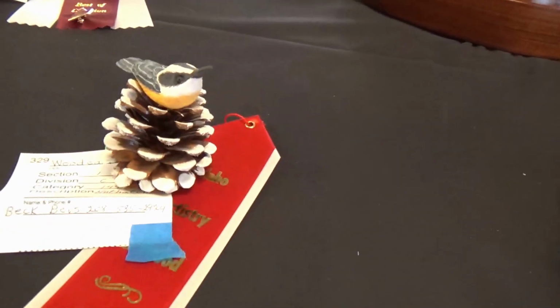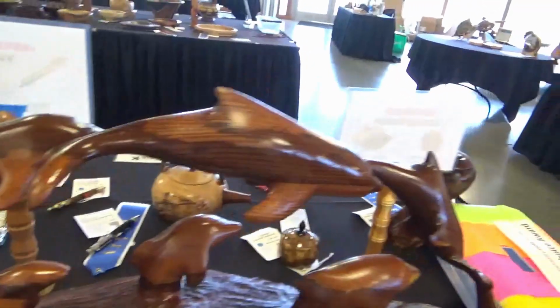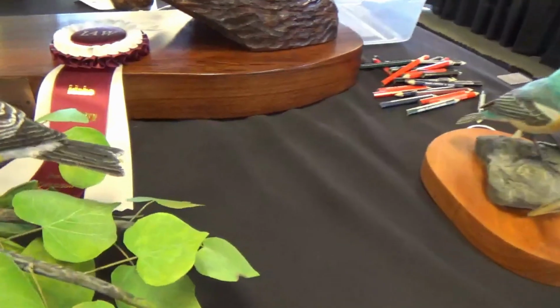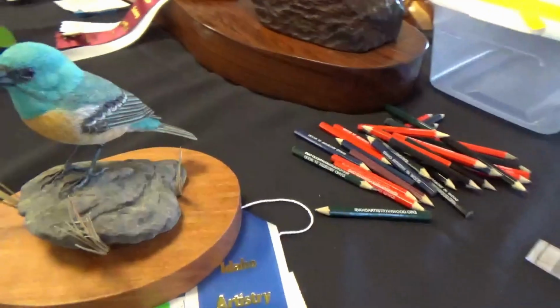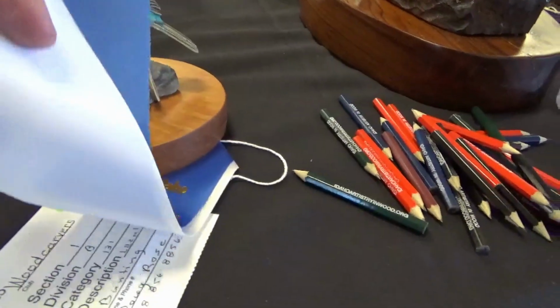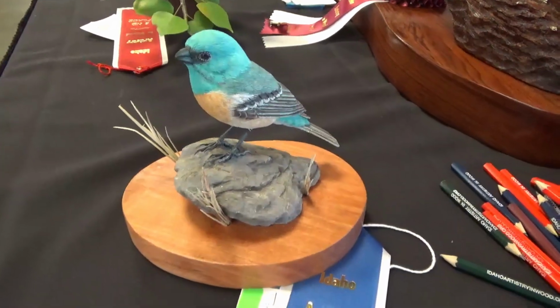Bird on a pine cone. Bird on a stump. Circus of Dolphins is what the title of this one is. Goldfinch. And I think that's, I'm gonna look at what the name of it is. I want to say Idaho Bluebird. It is a bunting. My apologies. I am not a birder.